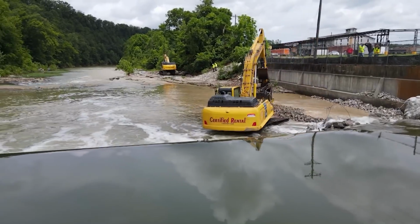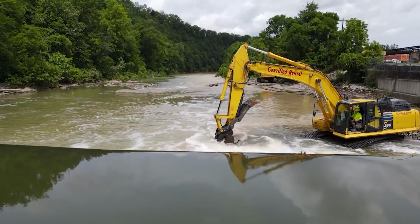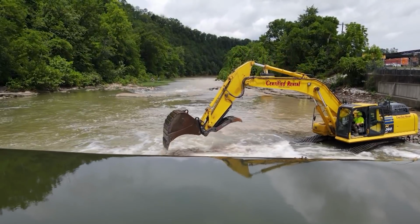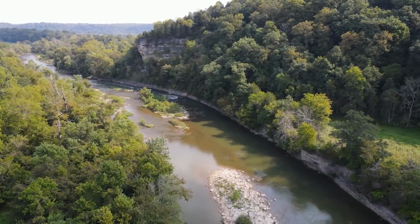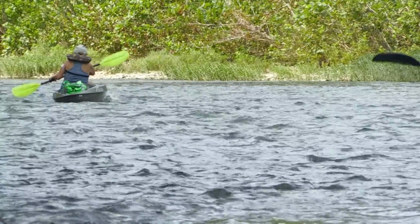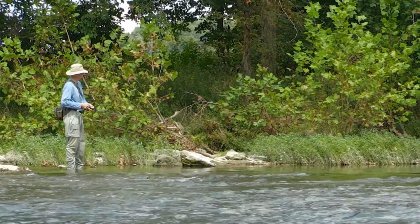Well, David, we've talked a lot about the benefits of this dam being removed to kayakers, tubers, people floating the river. But we maybe haven't even discussed the biggest benefit, and that's to all the animals and fish that live here in this stream. There's a huge benefit to the paddling community, without a doubt. But the other aspect of the dam removal is the benefit to our wildlife, our fisheries specifically.